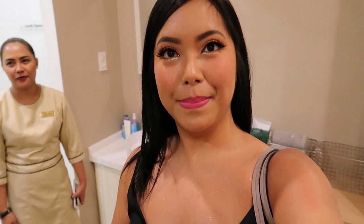So mainly for eyes lang pala the center. Yes, inside. Kala ko no una for facial and everything. No, only for the eyes. Wow. Surgery. Okay.